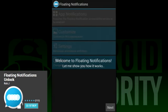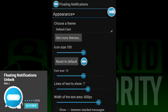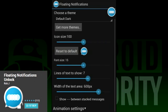Next up is a unique little app called Floating Notifications. For those who have used or remember Facebook Messenger's chat heads, imagine that the chat head functionality was available for any app that sent notifications, and that's what this app does.